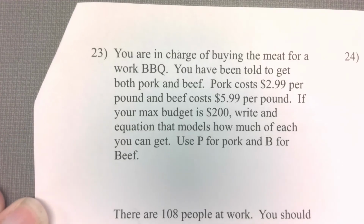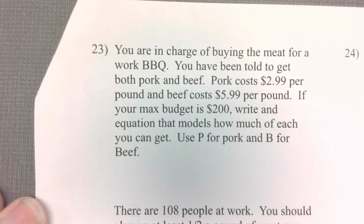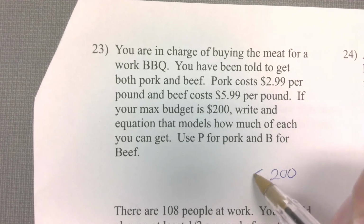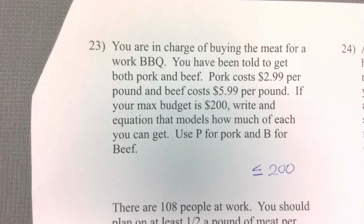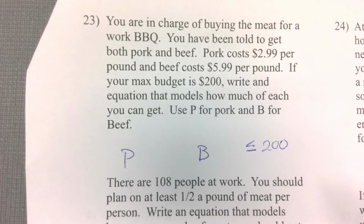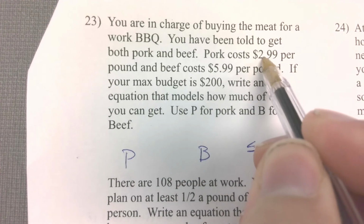Okay, you guys ready? Let's roll. What's my equation? I got P and B. It has to be the biggest because you can't spend more than the 200. So the 200 is your max. Okay, what am I doing with this P and this B? Is it times or plus? So P times 5.99, 5.99P.